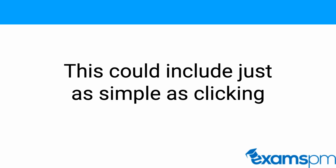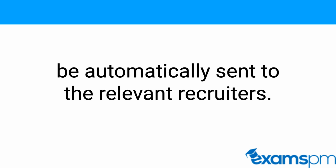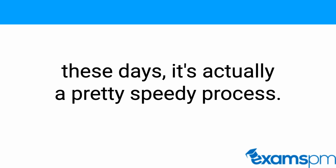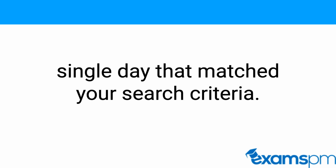On many job sites, this could be as simple as clicking the apply button for the job postings. Your CV will be saved onto their site and it will be automatically sent to the relevant recruiters. This doesn't take a lot of time to set up, and generally with HR software these days, it's actually a pretty speedy process. If you have registered with your favorite job sites in advance, they could also send you relevant job postings every single day that match your search criteria.